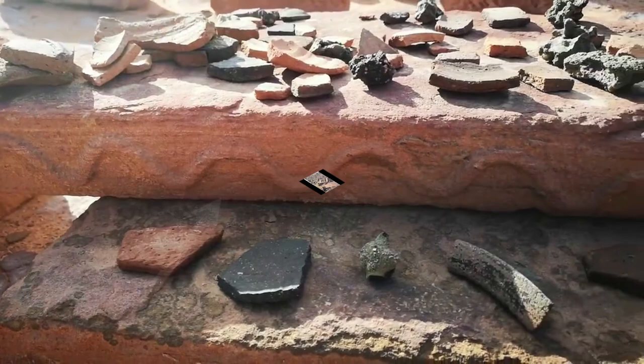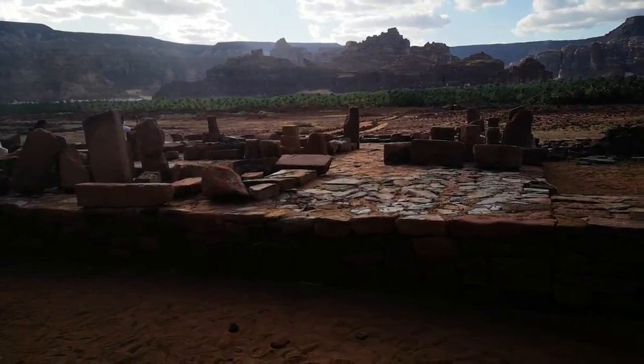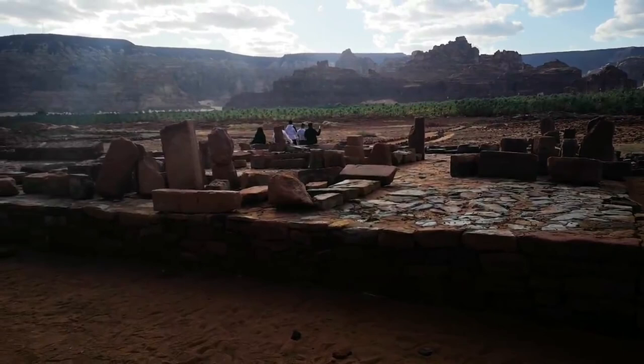Snake. That means a symbol to protect the temple. And the other archaeologists said no, it's not to protect. They were a present to the god, just like an offering to the god. These stones are very old, 3,000 years.